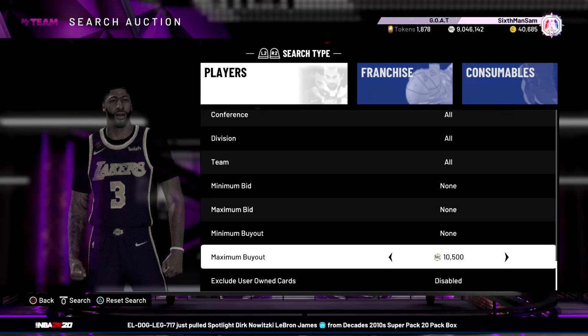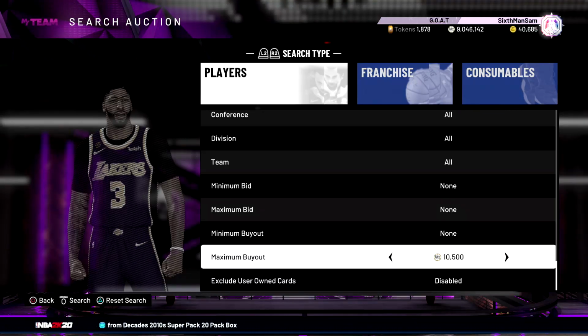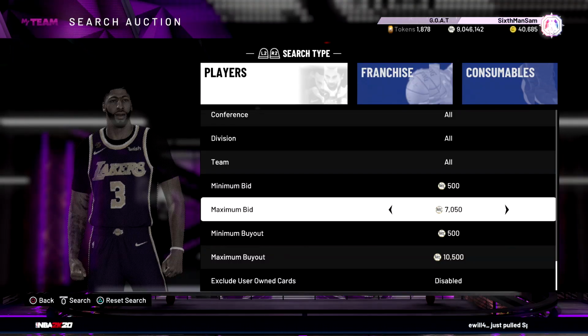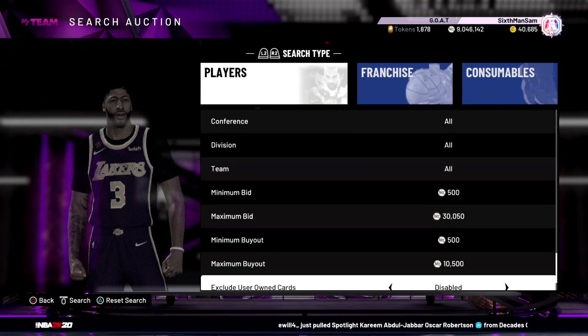Now, I do recommend, as always, to check out the cheapest pink diamonds before you set this filter and not just copy me, just because I don't want you guys taking a loss after taxes. But anyway, for the sake of the video, as me checking, I would set the maximum buyout to 10,500, put the maximum bid above, and just refresh and buy anything that pops up.